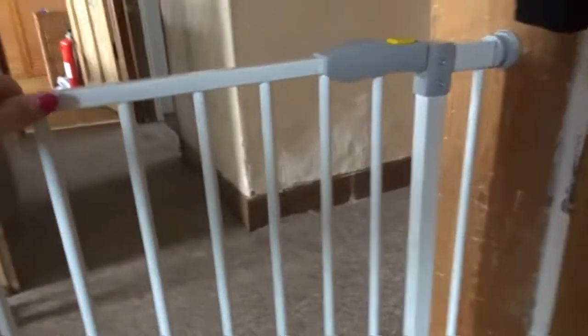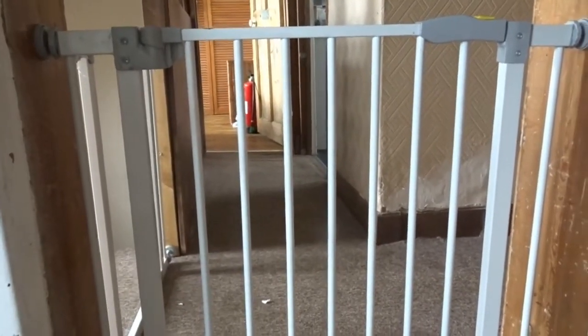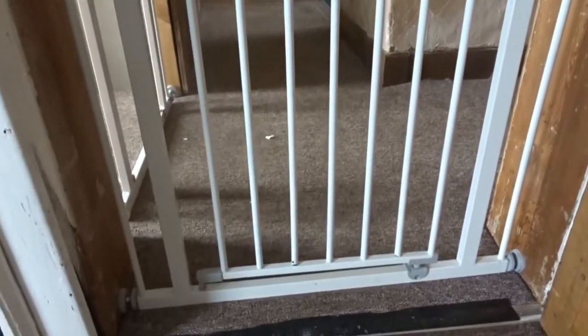These are by, I think, the company Hawk, and they automatically shut if they're left open, which is great. I got these in the Aldi mother and baby event last time. They're just great, and they're a little bit of peace of mind that your baby is safe. So those are my 12-month-old essentials.